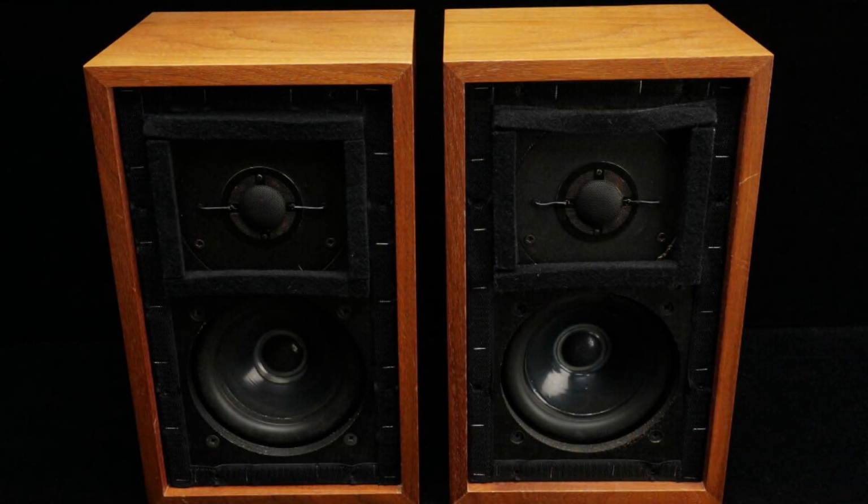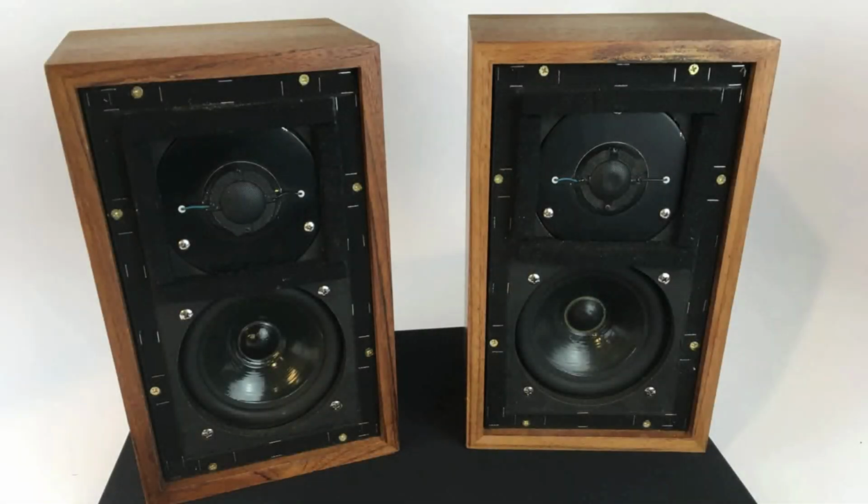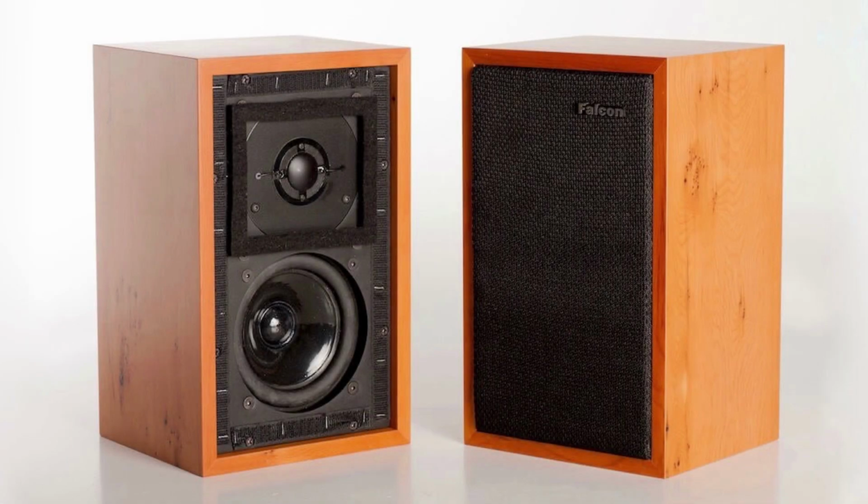BBC LS3 5A. The cost is about $2,000 per pair. The BBC LS3 5A are classic rack-mounted shelf speakers native to 1972, designed and manufactured by BBC for their own use. It's worth saying that the modern version from Falcon Acoustics completely copies the original in the smallest detail. It is said that even the BBC engineers can't tell the difference.